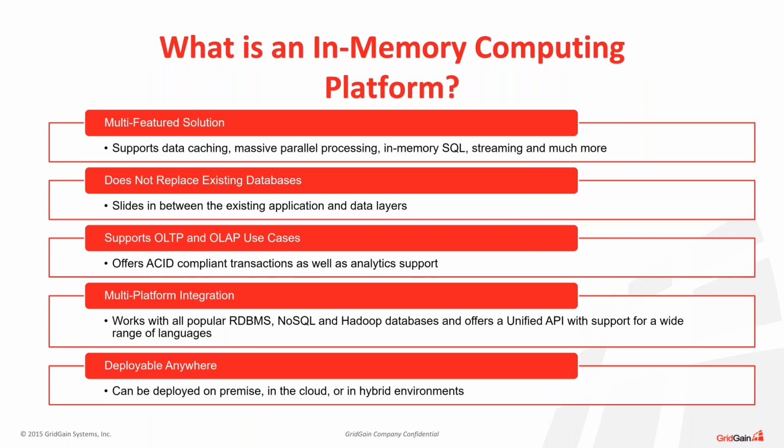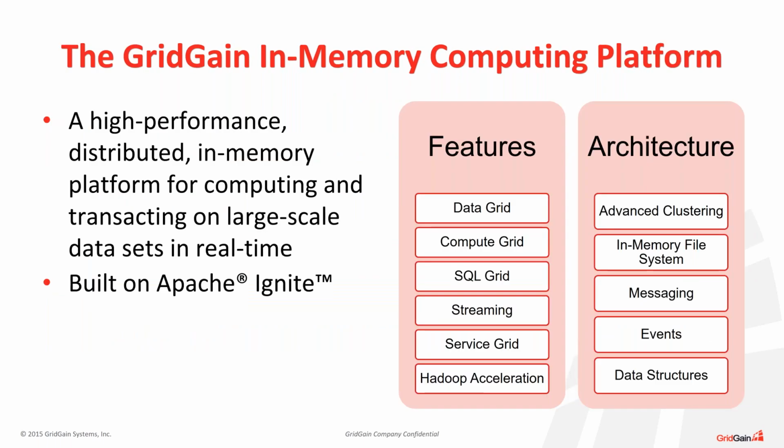What is an in-memory computing platform? Well, it's a multi-featured solution. It supports lots of advanced functions like data caching, parallel processing, in-memory SQL, streaming, high availability, both OLTP and OLAP support, and works with most popular traditional as well as non-traditional databases. This slide talks a little bit about architecture, where we have those different features coming together to create this large-scale computing environment to solve any situation where you have a lot of transactions or a lot of rich data analytics that needs to be performed in real time, and the response time has to be instantaneous.